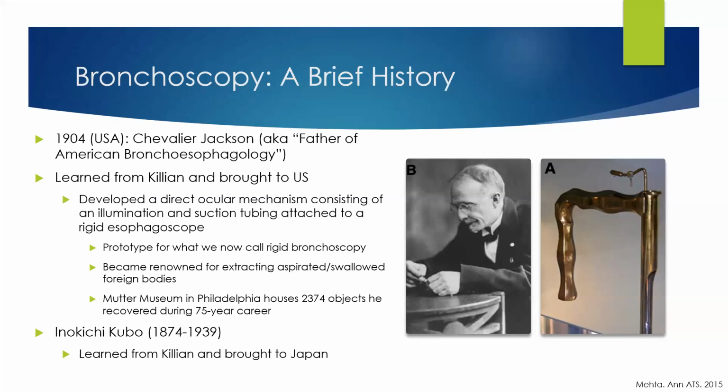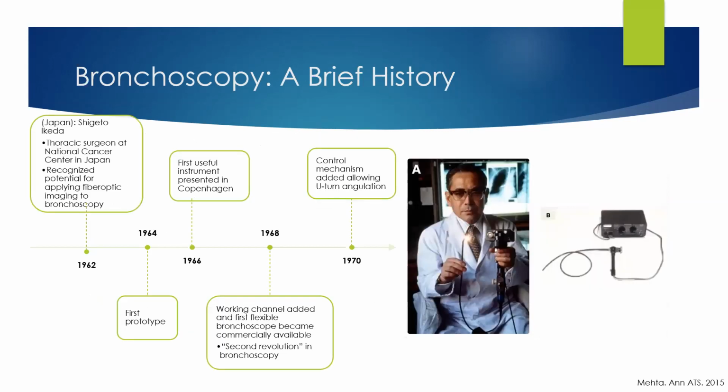He actually became renowned across the United States for his ability to extract things that were aspirated and swallowed. There's a museum now in Philadelphia that houses over 2,000 objects that he pulled out of people's airways over his career. Similarly, Kichi Kubo, probably not pronouncing that right, also learned under Killian in Europe, and then he brought bronchoscopy to Japan, which is important for when we learn about the development of the flexible bronchoscope.